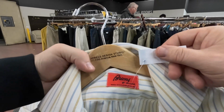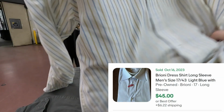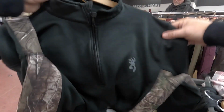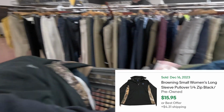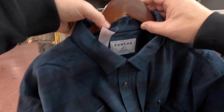Getting a little more bougie here. Look at this Brioni Bangkok dress shirt, $5. Could be a lot, could be a little. I guess we'll find out. Here's just a boring Browning quarter zip, but it's going to be half off, so it'll be $4.